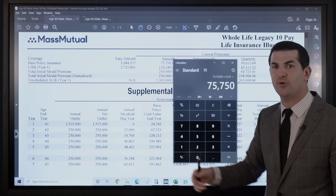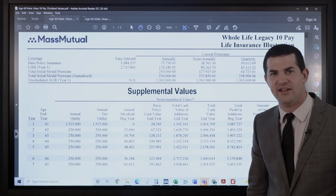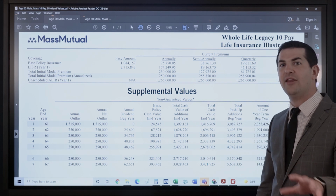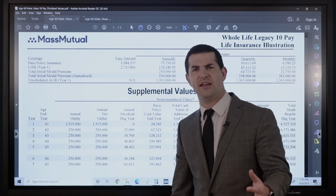This is when we have a 1035 exchange. So we maximized it to the penny, plus 5 cents in that example, based on the 1035 exchange you have coming over. Okay, I think I got that. Makes sense, sounds good.